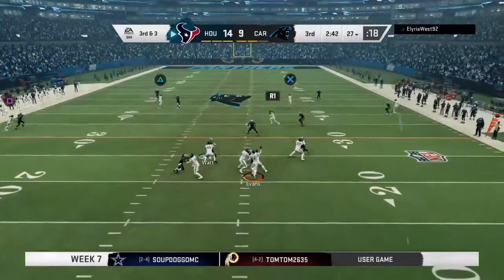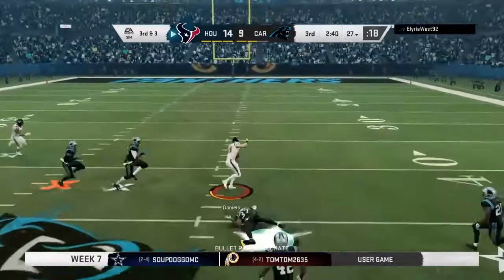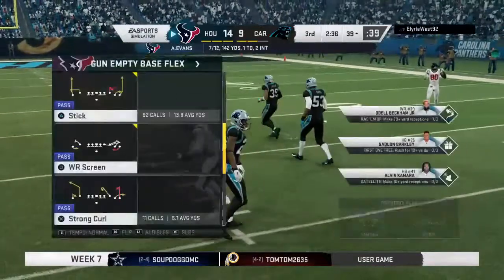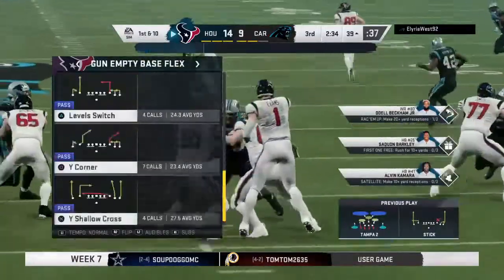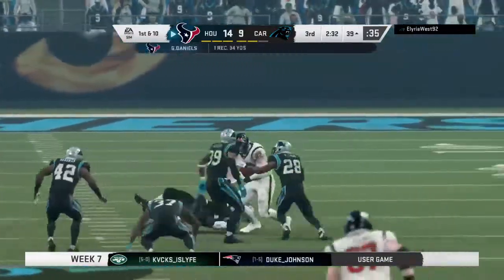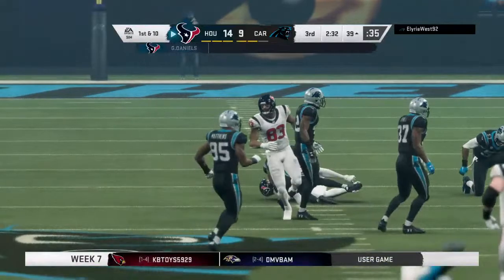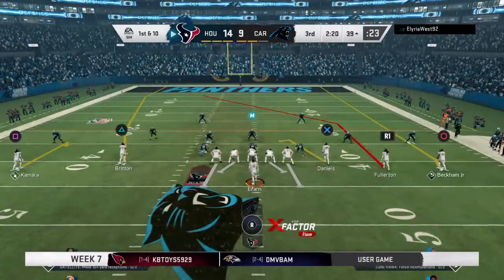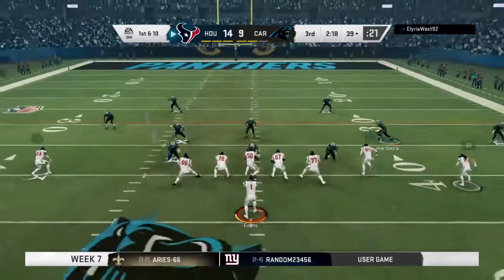Back to throw is Evans, operating from the gun, and he finds Daniels, and able to rip off a big chunk of yardage before being dropped inside the 40. Well, they only needed a small gain on 3rd down. They end up getting over 30 yards. So how about that for a chain mover? They're all the way down inside the 40 now for 1st and 10.